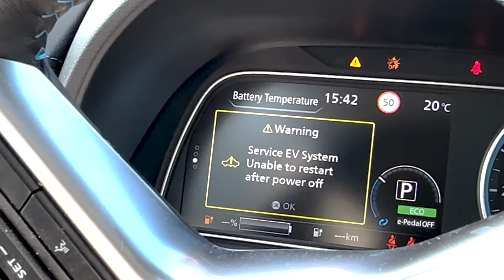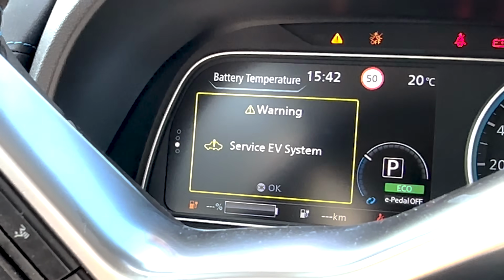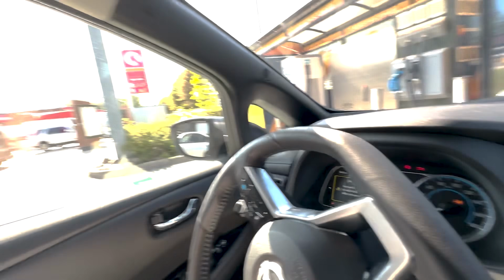Service EV system. Service EV system, unable to restart after powering off. Also battery low. And I'm like, okay, that's the same error message I saw right before we arrived in Kristiansand, and the AC started acting up, right? Cold air, warm air, and then after a while I'm like, this is strange. Let me check the battery temperature, and I'm like, oh, it's in the red. But at no time did I get an error message, battery temperature too high. At no time did I get any error message, stop the car because there's a serious fault. Usually I get a lot of error messages, right?